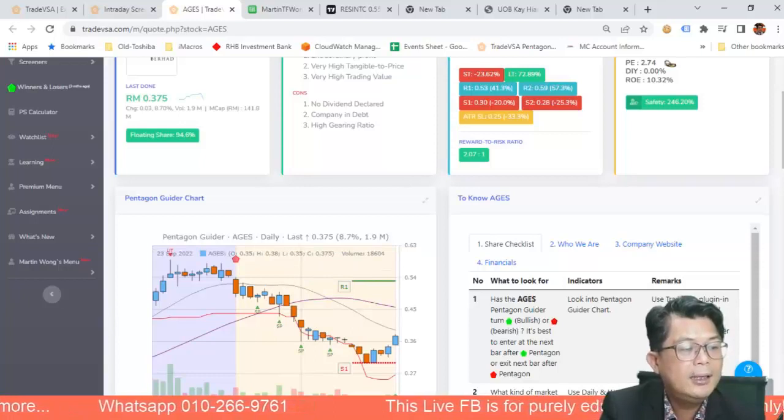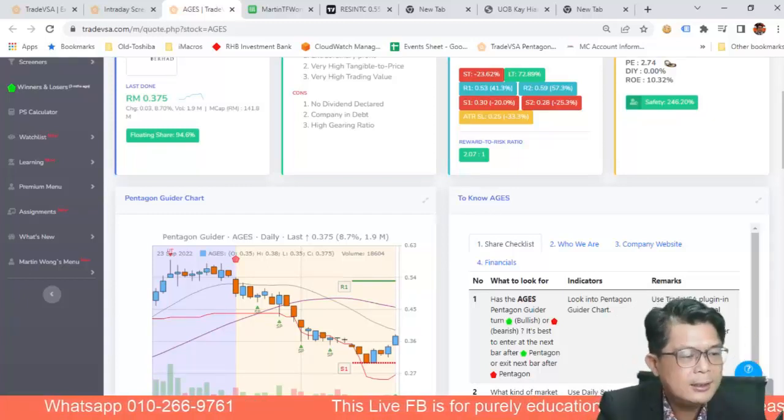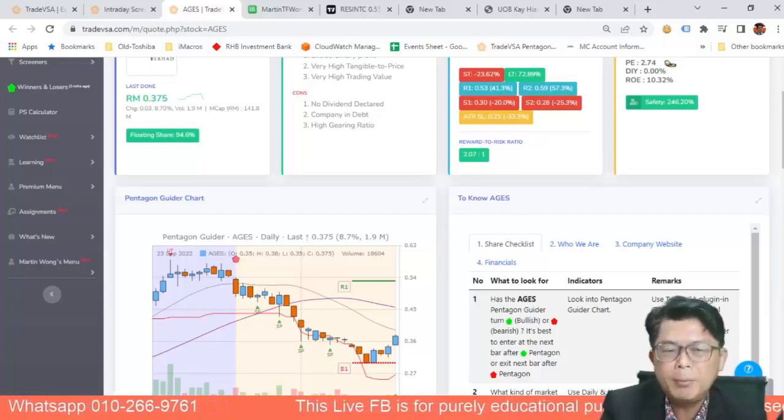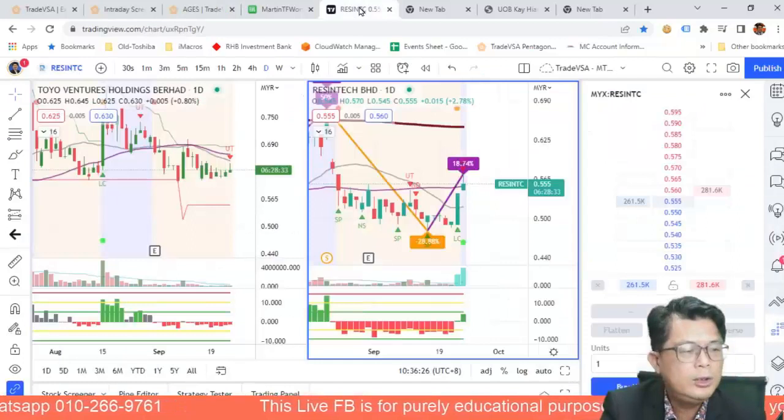Okay, then we got here, Tan Ting Sin. Okay, yeah. Tiong Sin, yeah, great. Okay, you entered since the green pentagon in here, more than 30% profit. I think with 30% profit, just take some of it because the market is not really that fully bullish in here.